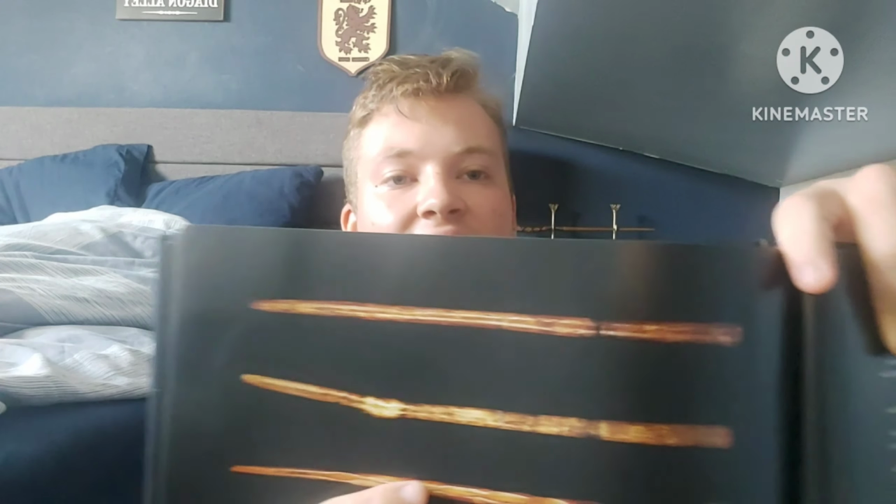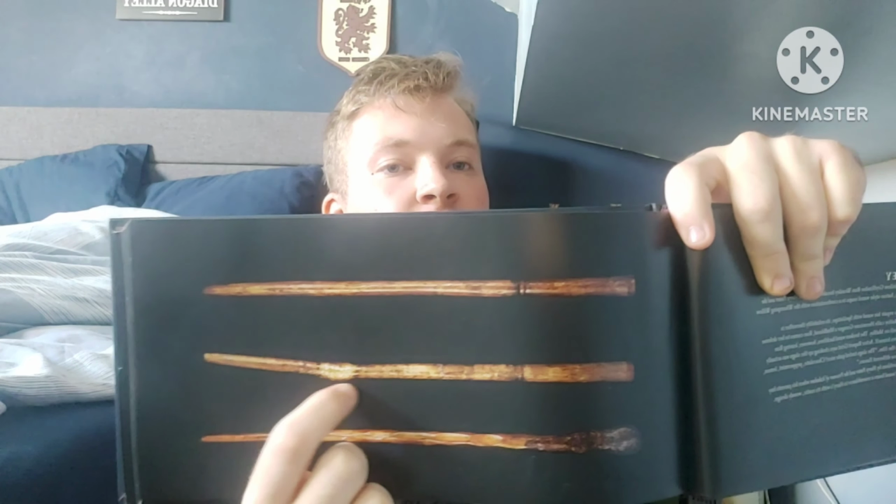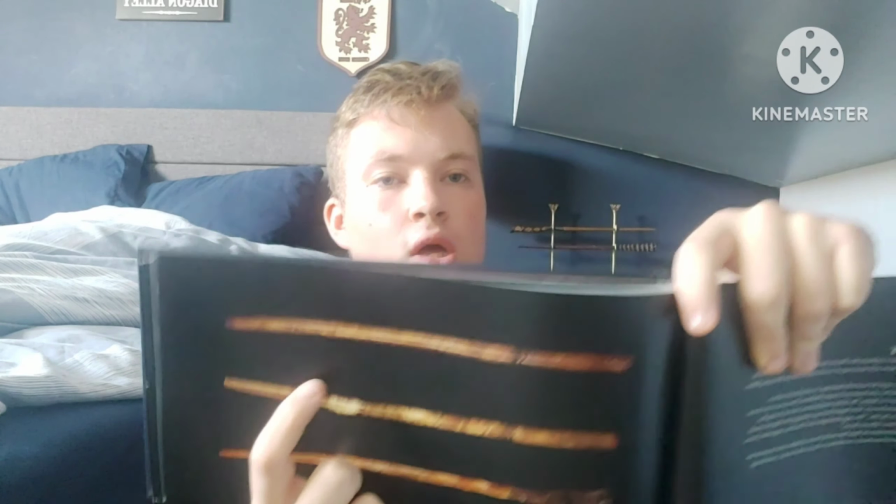So the next wand is Ron's. Yes, it's this one. Now, there's a thing about this book, is that it has Ron Weasley's first wand, which is up here, and then the first wand when it's broken. Now, the sad thing about this wand is you can't get this wand in Noble Collection, and it would have been cool to have gotten that wand in Noble Collection, only because this wand belonged to Charlie Weasley before it was passed down to Ron.